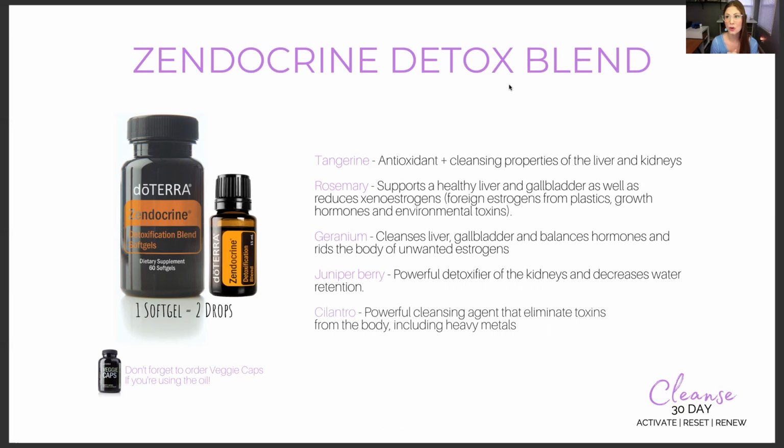This blend is so incredibly powerful, and it's something that you could use on more of a regular basis. So like, let's say you're in between cleanses, and you can do them quarterly or every couple months. I will sometimes just start incorporating the Zendocrine essential oil if my body's kind of nudging at me like, hey, why are you sluggish? Why do you have brain fog? Why do you have more aches and pains? And it can often just be that your body needs a little bit of help detoxifying. So the ingredients in this blend are tangerine, rosemary, geranium, juniper berry, and cilantro.